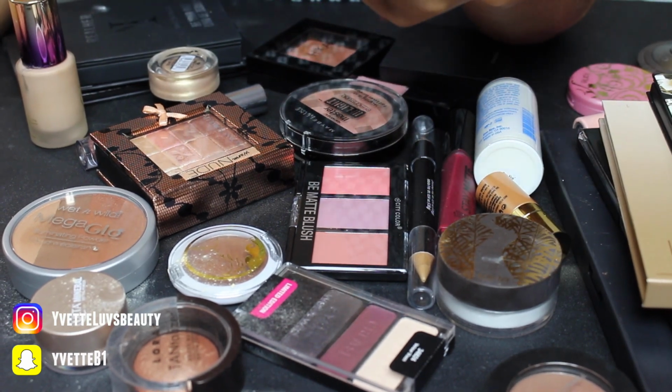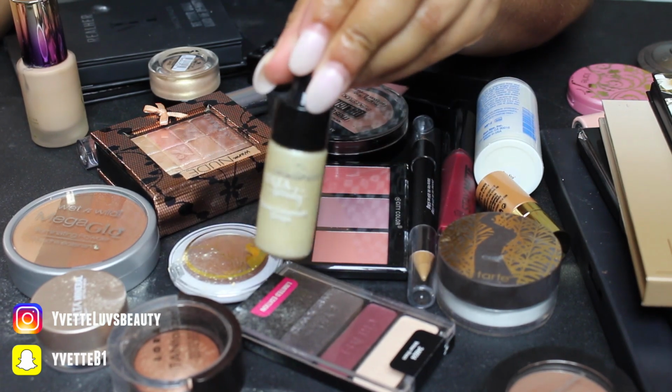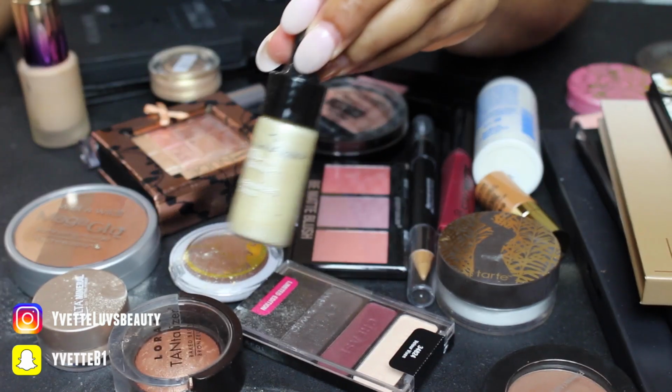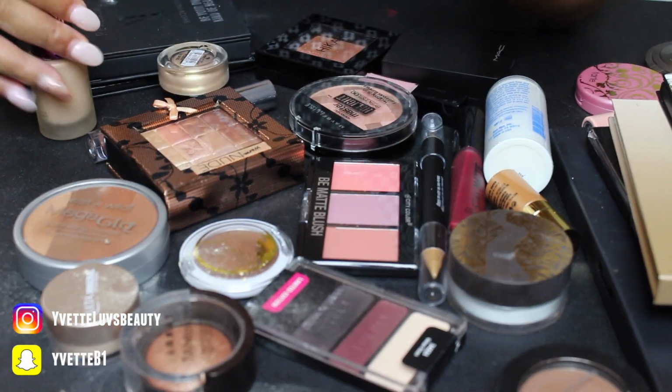But anyway, this is the Ulta Beauty Glow Enhancer Drop. This one's in this shade Skylights. It's just very yellow and just not my color. So we're gonna go ahead and part ways with that.